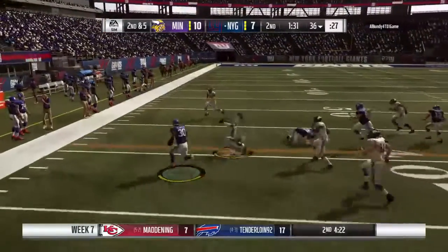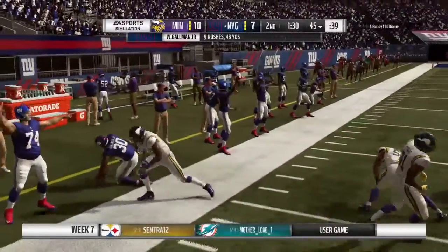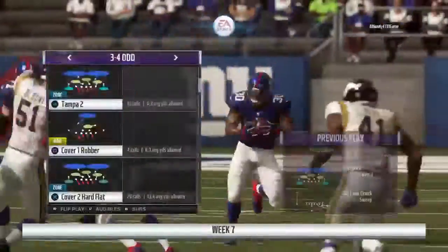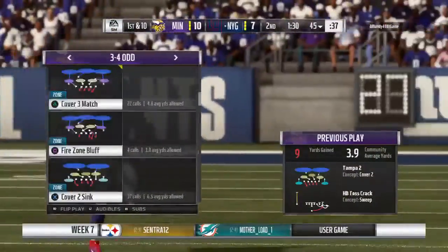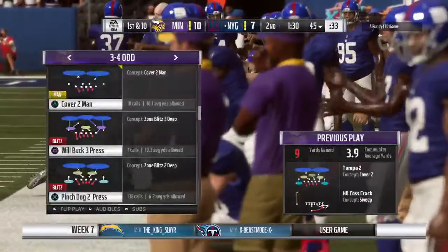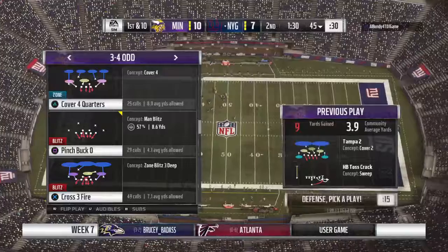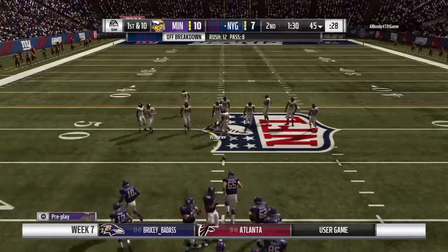On the toss, there goes Gallman. 9 yards on the pickup there, and it keeps the drive alive. Any team that runs the toss and runs it successfully, that means they win the battle on the edges. That means you seal the edge in order to let your back get to the corner. They got it done there for a very nice game.